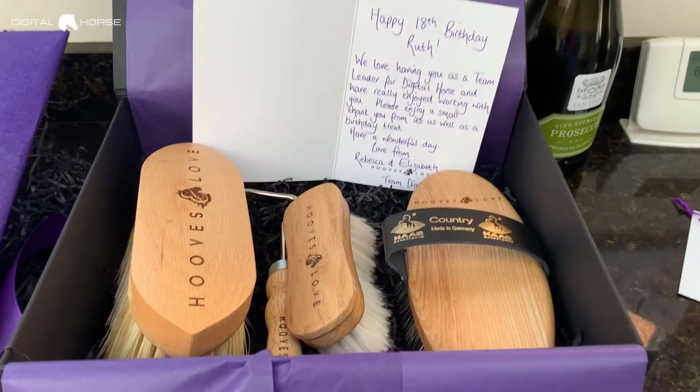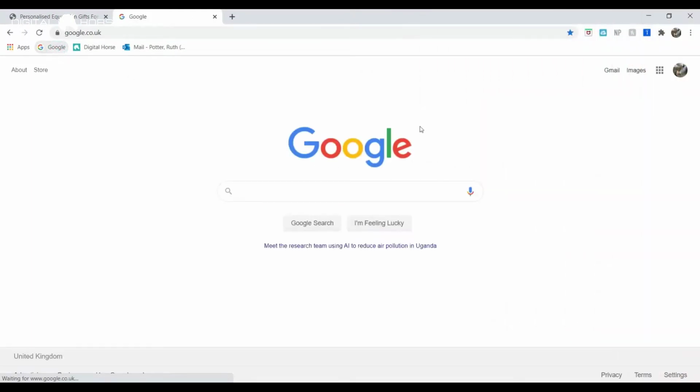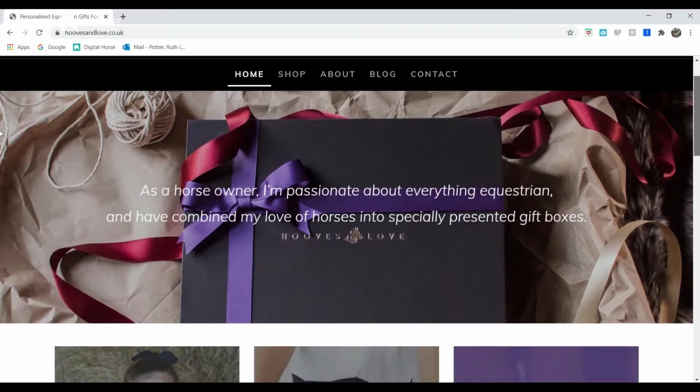So let's head on over to the website to check out the different collections that you can buy. You can really easily find the Hooves Love website by either googling it or typing into your search bar www.hoovesandlove.co.uk, where you come up with the website here. So this is a statement from the owner.